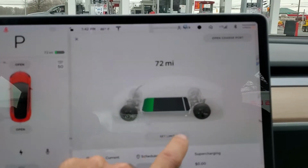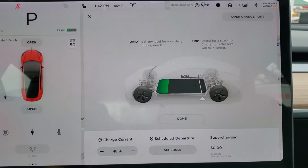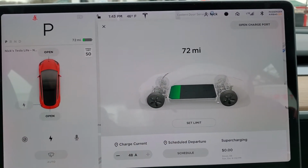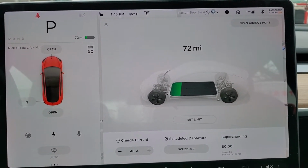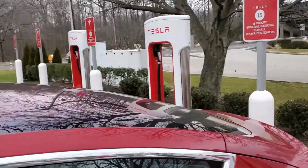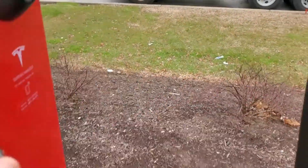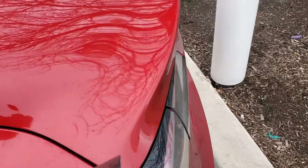I have my limit set to daily usage. You know what, maybe for this video, we'll do a full charge, just to show you what it'll take and how long this will take. So let's plug it in and see how it goes. So I'm here by myself, no other people charging. There was a Model 3 here just a minute ago. Take this one. Cable's very, very thick. Plug it in.